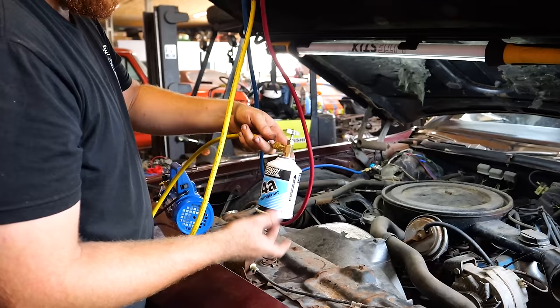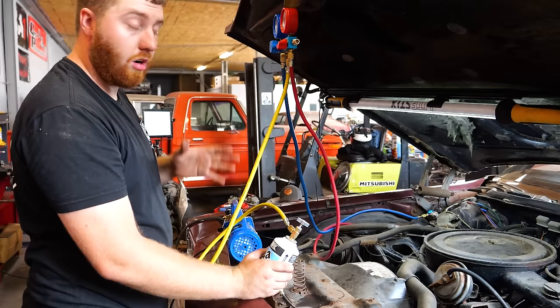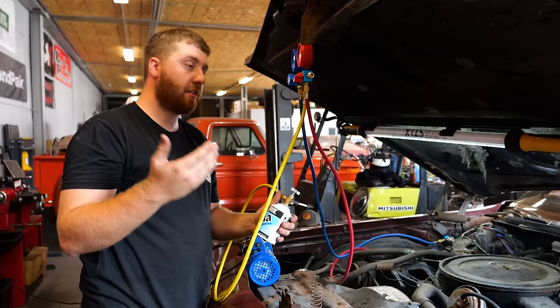This is an R12 system. It says right here on top of the compressor that it wants 3.75 pounds of R12. R134 is a different molecule size. We need to charge it to 80% of that capacity. 80% of 3.75 is 3, aka 4 12-ounce cans.